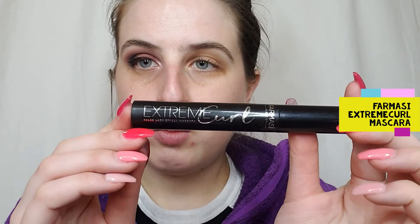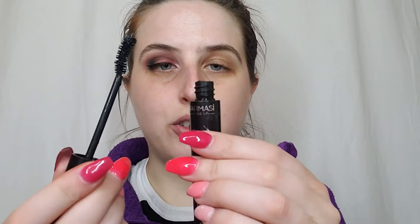So now I am going to go in with the ExtremeCurl Mascara. And as you've seen many times before, if you have any sort of a soft bristle mascara, even if you've had it for a while, wipe off all that extra. I'm not sure if you can see all of that in there, but that is a ton of extra product that you don't need on your lashes. You've heard me say it before. But spider lashes are out, guys. We don't need them.